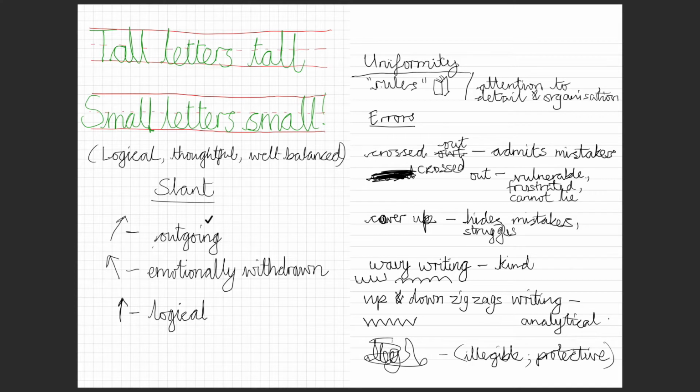And so there is this kind of, the more illegible, the less of myself that I'm willing to put forward to people. And as I say, in a job like a doctor, that's extremely useful. If you were a customer services person, it might not be quite such a desirable trait.